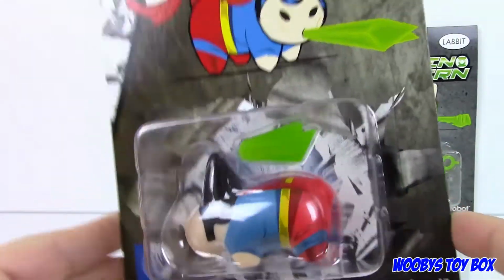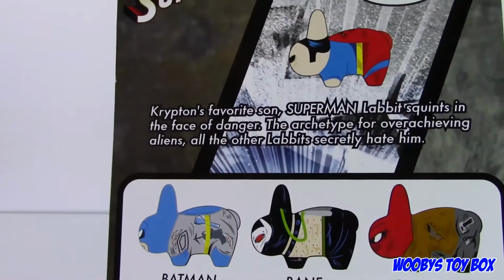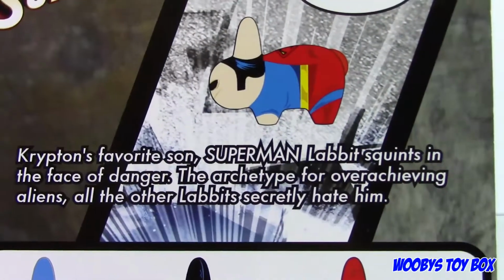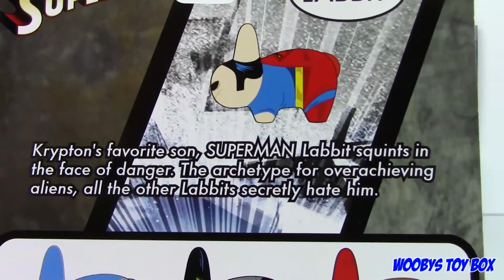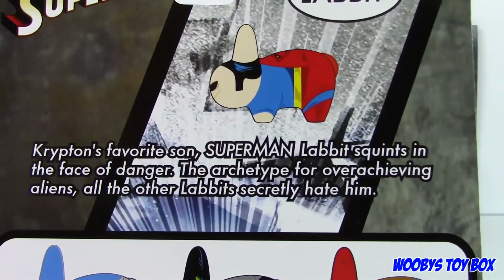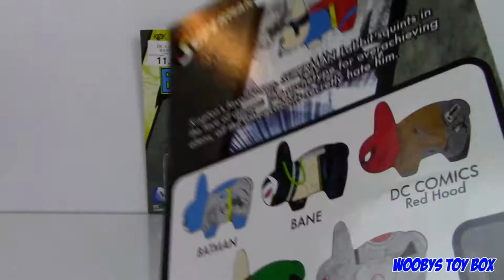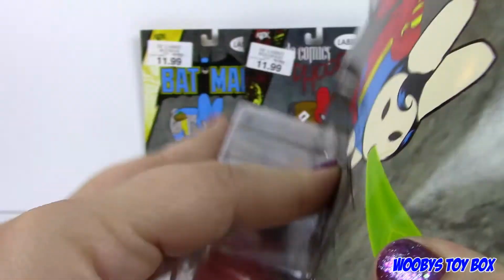Last one's Superman. Looks like he's got kryptonite coming out of his mouth. So that's not good. Well, he must be a bad Labbit if he can put kryptonite in his mouth. This one says, Krypton's favorite son, Superman Labbit, squints in the face of danger. The archetype for overachieving aliens, all the other Labbits secretly hate him. Of course, because he's a dual personality Labbit. Let's get him open and see what he's all about.